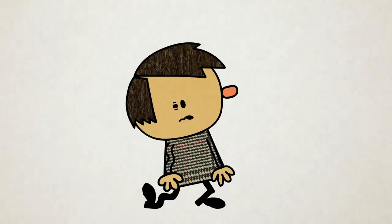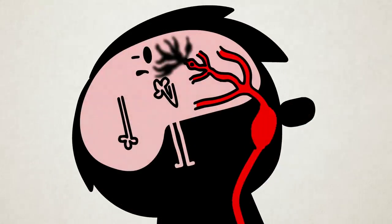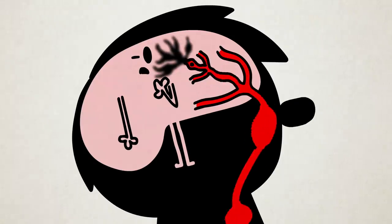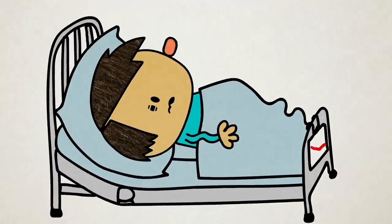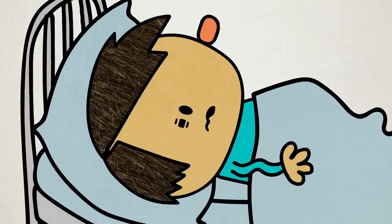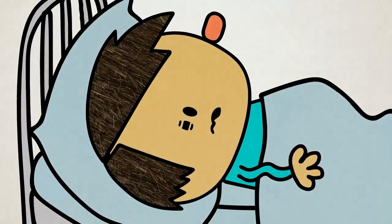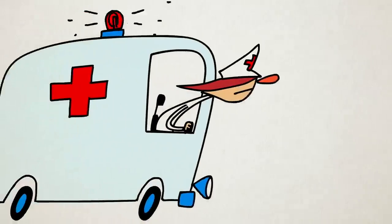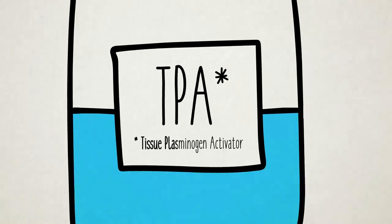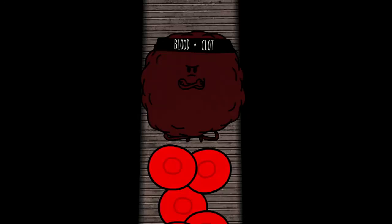When this happens, the body will immediately try to compensate by diverting blood flow to the affected area, but this isn't a perfect solution. Eventually, the oxygen-deprived cells will start to die, leading to brain damage that may be severe or permanent. That's why it's important to get medical care as fast as possible. The first line of treatment is an intravenous medication called tissue plasminogen activator, which can break up the blood clot and allow blood to flow again in the compromised artery.